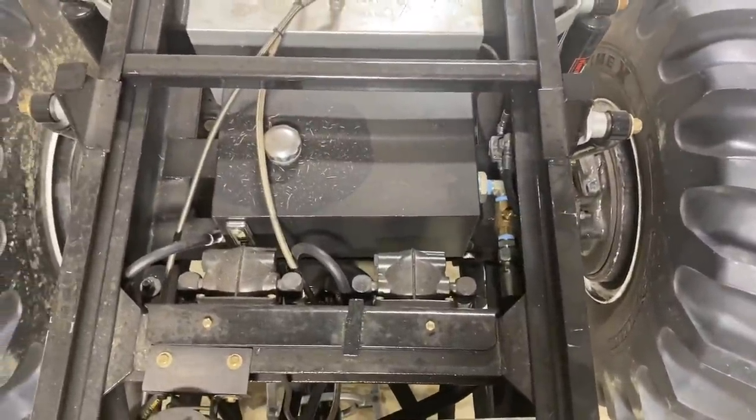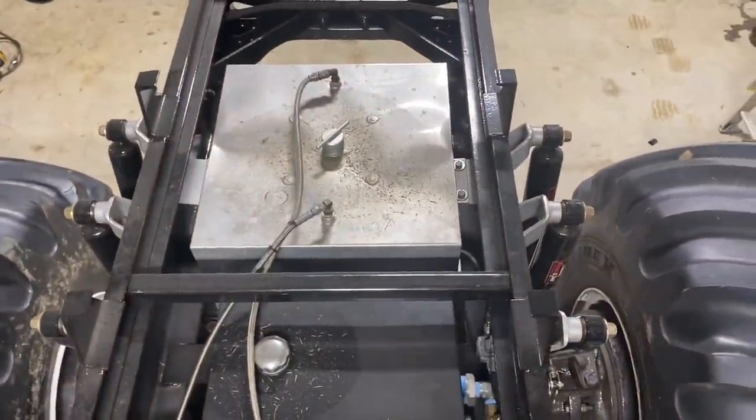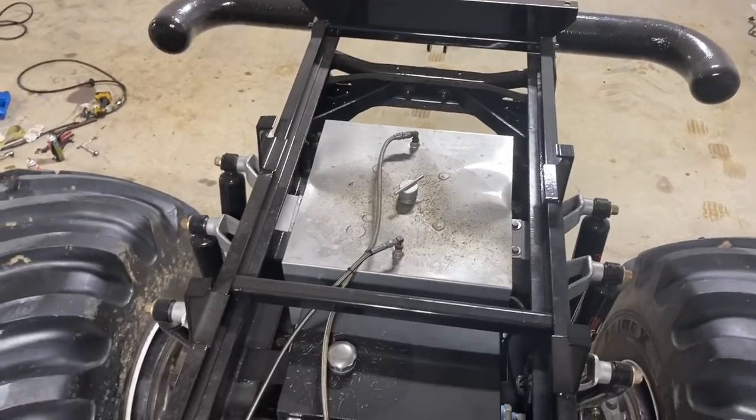Your two filters, your hydraulic can right there for hydraulic fluid, and then the diesel tank. I do have to drill a sending unit into that also. I've been out driving it. It does burn some fuel pretty quickly if you're running it pretty hard.